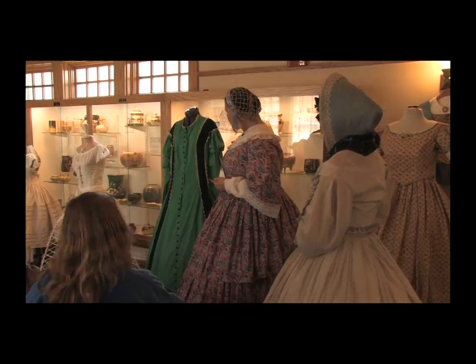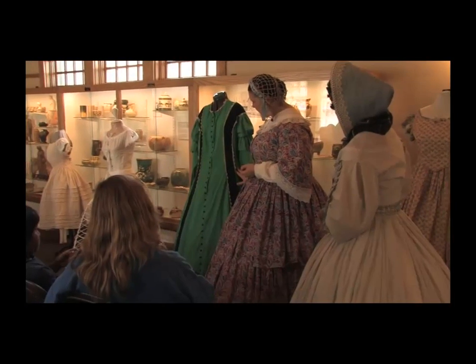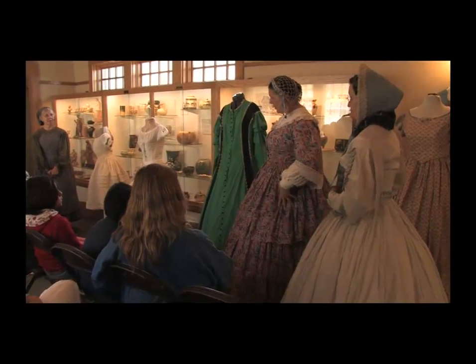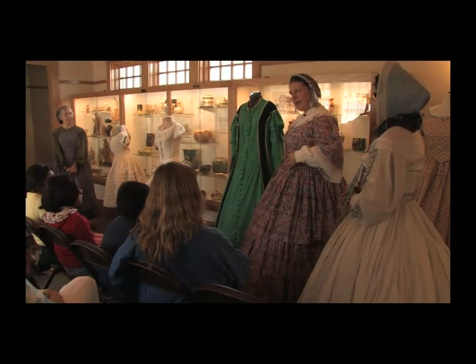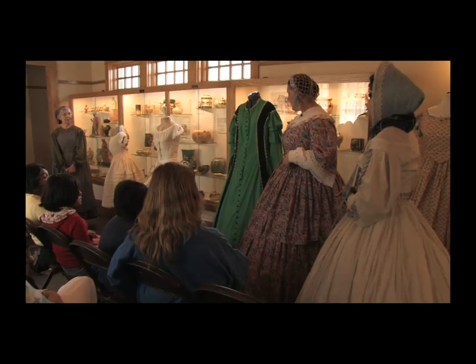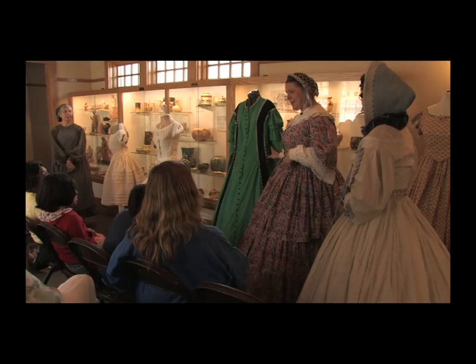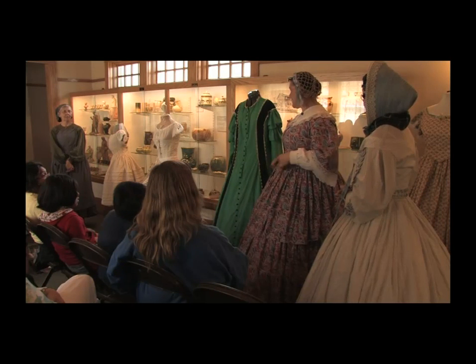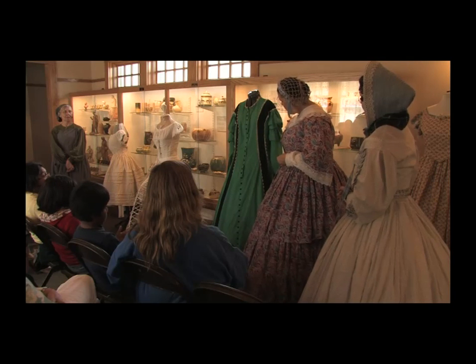This particular dress is called a polonaise. It's made all in one piece, basically. Most day dresses are a bodice and a skirt, and then you fit the bodice, you can adjust it here, and then you attach the skirt. This is all cut in one piece. You have to be a very good dressmaker to do this, because you have to get it right the first time. There's no waistband that you can adjust to fit this. So my dressmaker did a very good job on this, all in one piece.